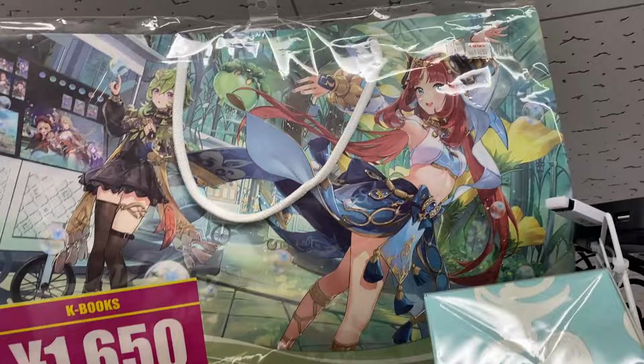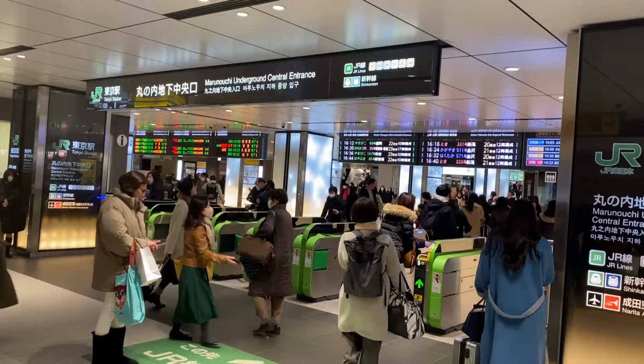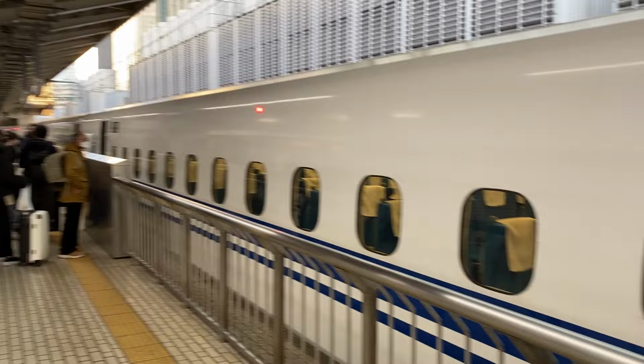Very cool. All right, time to take the Shinkansen back to Osaka, and then I'll show you what's in my bag of Nakano Broadway and Ikebukuro Part 2. All right, Shinkansen home. I got a tonkatsu ekiben and a tea. And here's the Shinkansen, Nozomi, the long nose Shinkansen. I'm waiting to get my seat.